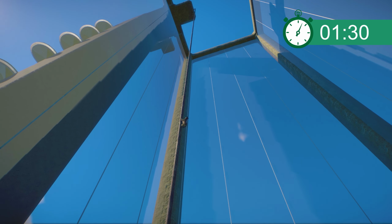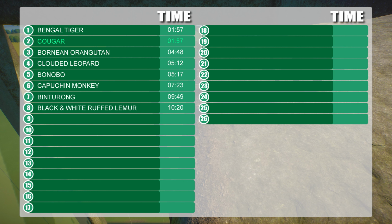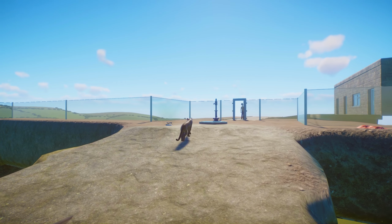Almost at the top already. Wow. Here we go. 1 minute 57. Okay, so that is putting both the cougar and the Bengal tiger at exactly the same time at the top spot. So, two cats sharing first place.